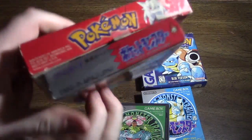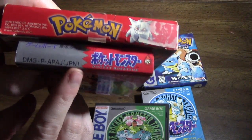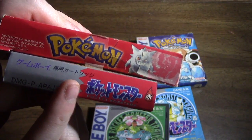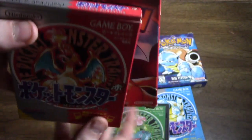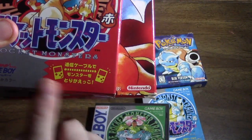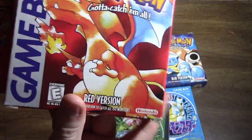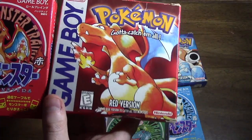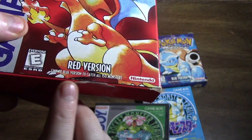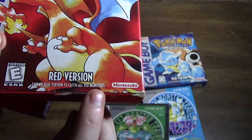But it is interesting to note that the Japanese box lists the game's product code, DMG-PA-PAJ, which means Dot Matrix Game Pocket Monsters Aka Project Alpha Japan. On the front is a nifty little graphic proudly displaying the GameLink cable support to trade and battle. This is something that is far more cryptic in the North American version, which states only, "Link to blue version to catch all 150 monsters." Actually, this is one of the first times Pokemon are ever actually called monsters in English.